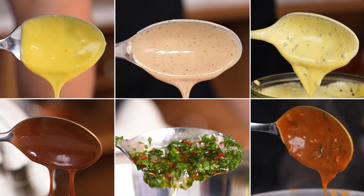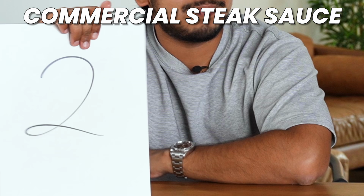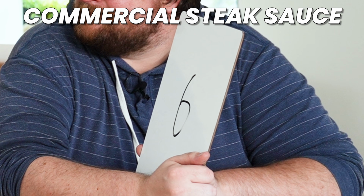Now let's move on to our sauces, starting with commercial steak sauce. Vikram, a 2. Me? Oh, a 3. Generous. And a 6? Really? Total 11. It's average.